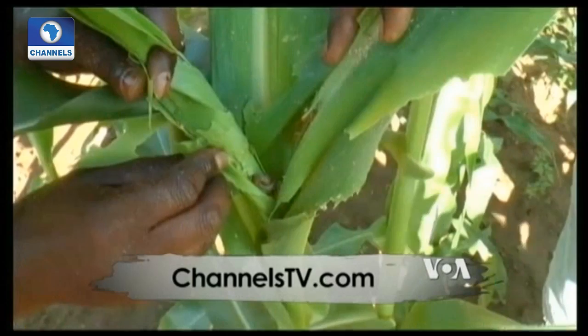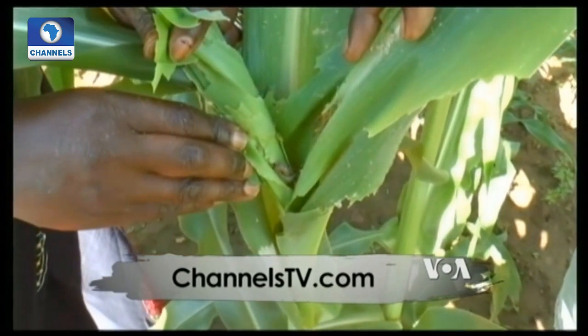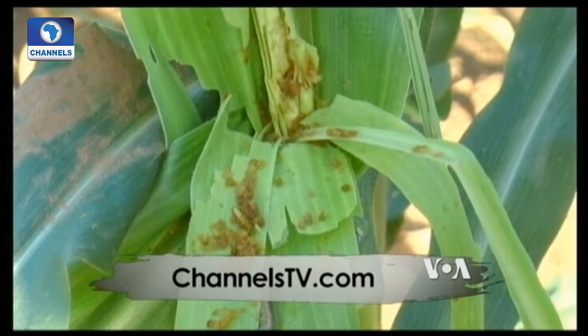Zambia's National Farmers Union says most of the maize was attacked when it was knee-high, and there are high chances of it recovering after spraying it with pesticides.